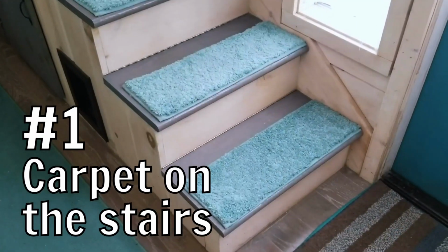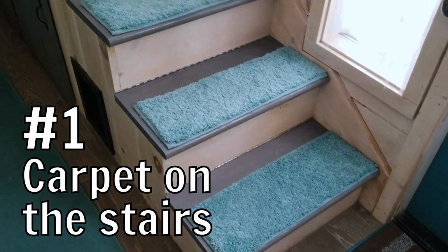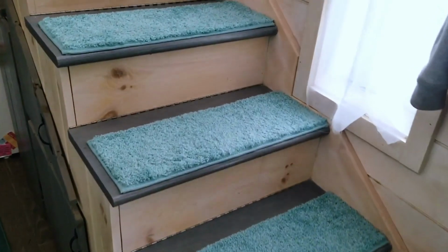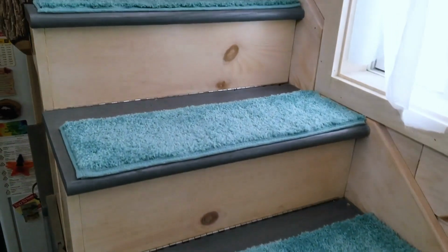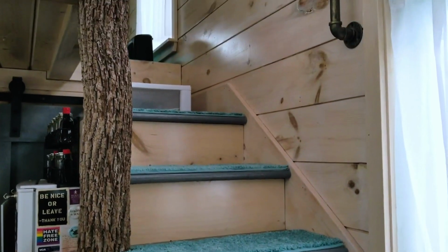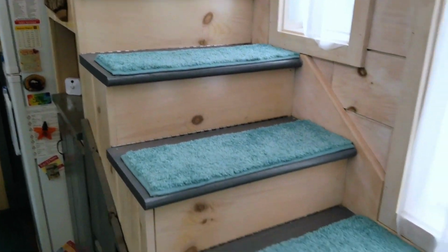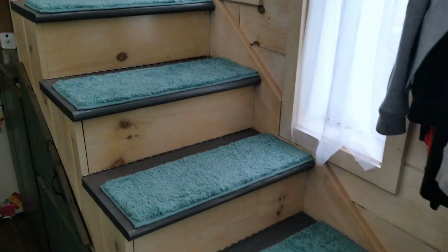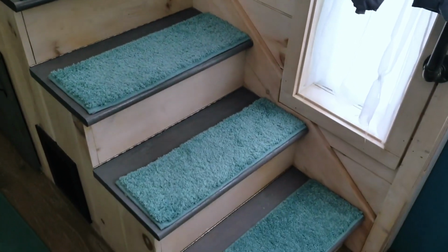Number one, we are going to start with my little carpeted stair things. It's just like a strip of carpet that I was able to put on my storage staircase. It has made my storage staircase look a lot nicer than it was. The last time I had something on here to get grip for the cats, it was, let me show you.